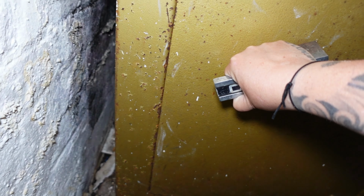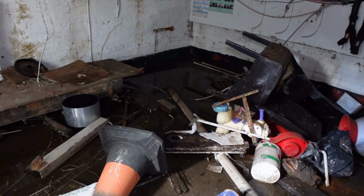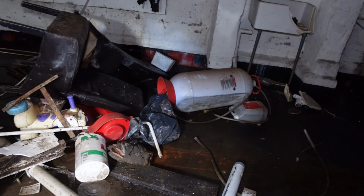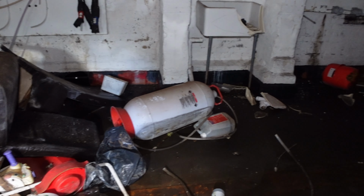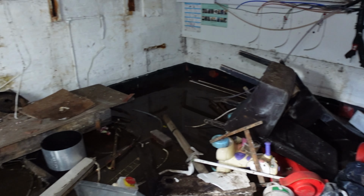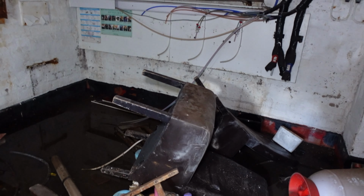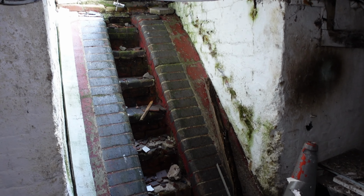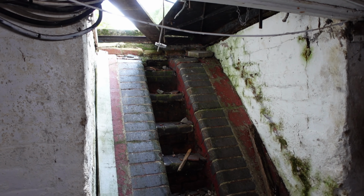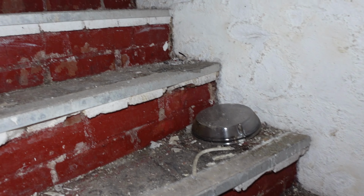It's actually light down here, so there must be a window or something broken, but there's water. Oh my god. Oh, it's the barrel chute. Oh my god, look at this. It's just stuff everywhere. Wow. And here's where the barrels would be dropped down. I just gotta be careful where I stand because it is flooded down here. So that's where they'd roll the barrels down. Oh, cool. Right, let's go back up the stairs.